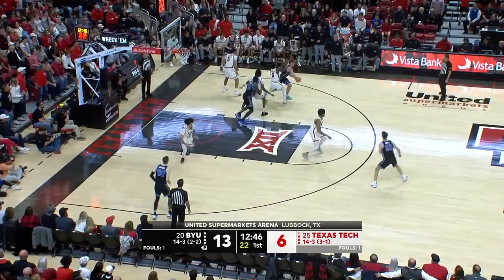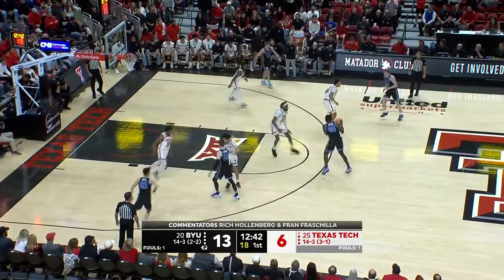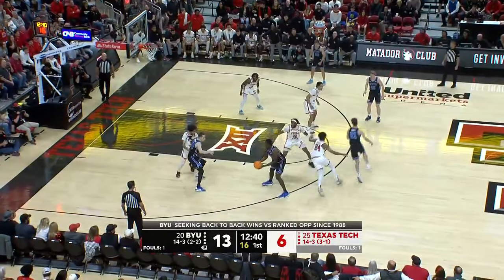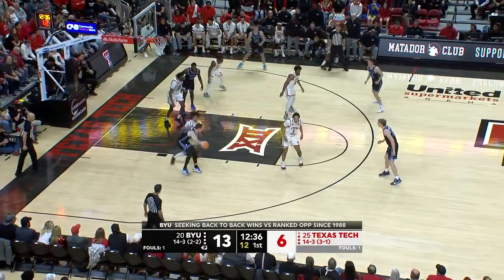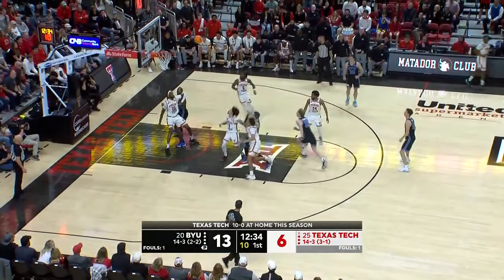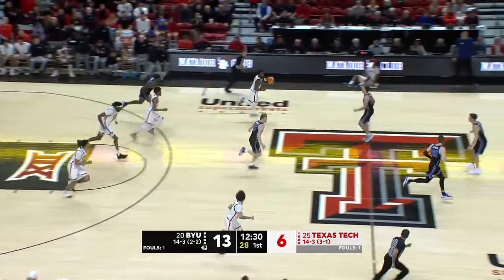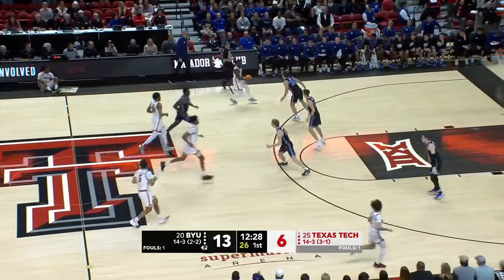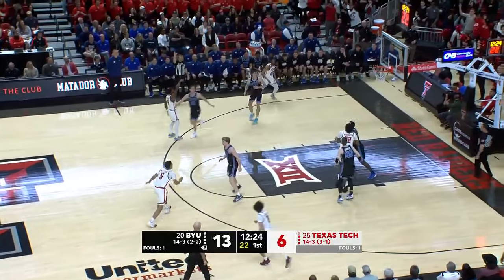Rich Hollenberg, Fran Fraschilla in Lubbock, Texas, one of three top 25 matchups in college basketball. 20th ranked BYU with a 7-point lead on the road against number 25 Texas Tech. Spencer Johnson can't get it to go from the mid-range. BYU's gotten off to a very good start. Texas Tech struggled offensively here first 13 minutes.